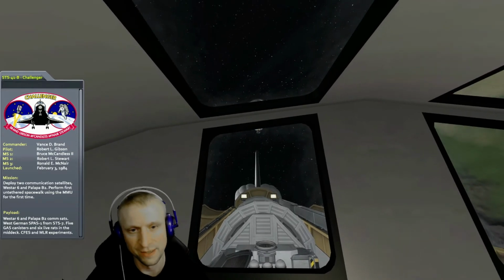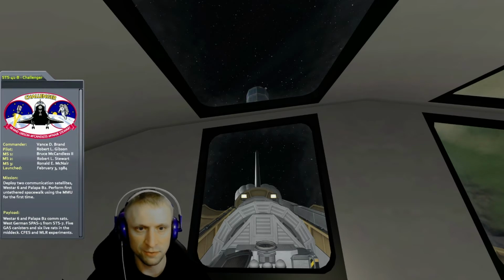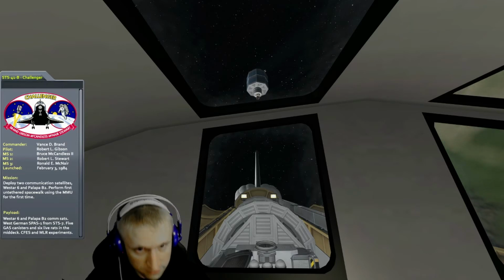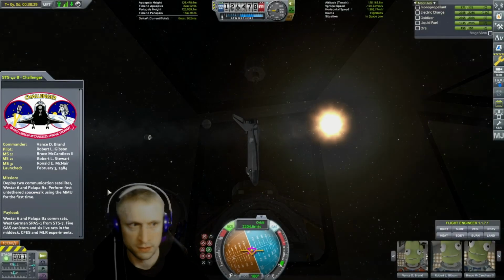Not even spinning. My realism. My immersion. It's all broke. Also, don't look at that Z fighting. Okay? You don't need to look at that Z fighting. It's fine. Satellites are deployed.